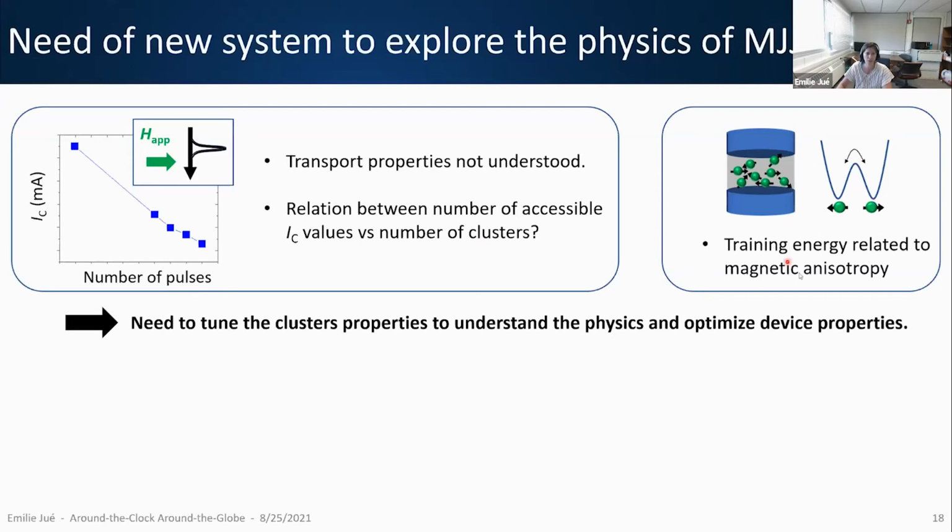Additionally, I told you that the training energy is related to the magnetic anisotropy of the clusters, meaning that tuning the cluster properties should allow us to improve the training energy. So for all these reasons, what we would like to do now is to tune the cluster properties to better understand the physics of the device and to optimize its properties.